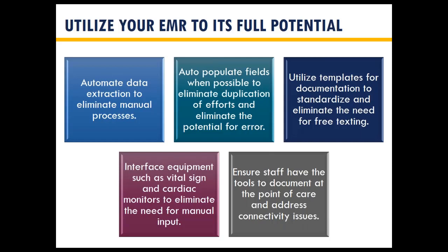Data entry can be very important in the plan of care. Vital signs, oftentimes we're dosing medication based on vital signs. I was with a facility and they had their vital sign machines interfaced, but it was a frequent issue where they would lose connectivity and the vital signs would be lost. And so then they were recreating vital signs.